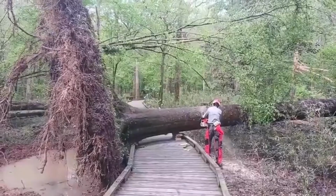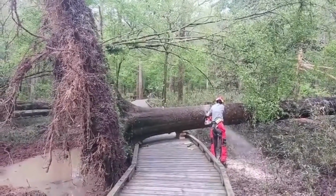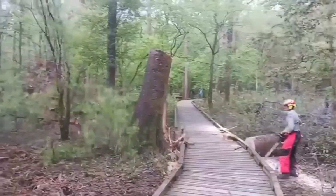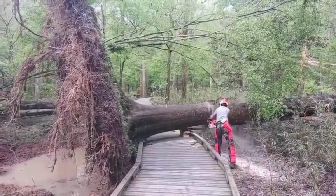A massive tree stump is carefully cut, only to fall perfectly into place as if it were never moved. The sheer weight and precision of the drop make for a satisfying yet powerful moment, showing just how controlled and calculated tree removal can be when done right.